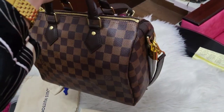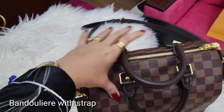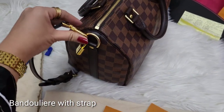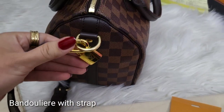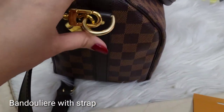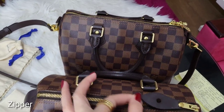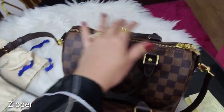Another obvious difference is that the bandolier has an adjustable, removable leather strap, and the classic doesn't have it. With that being said, the classic also doesn't have the two buckles on each side, but instead it has leather. The classic has one zipper, and the bandolier has double zip.